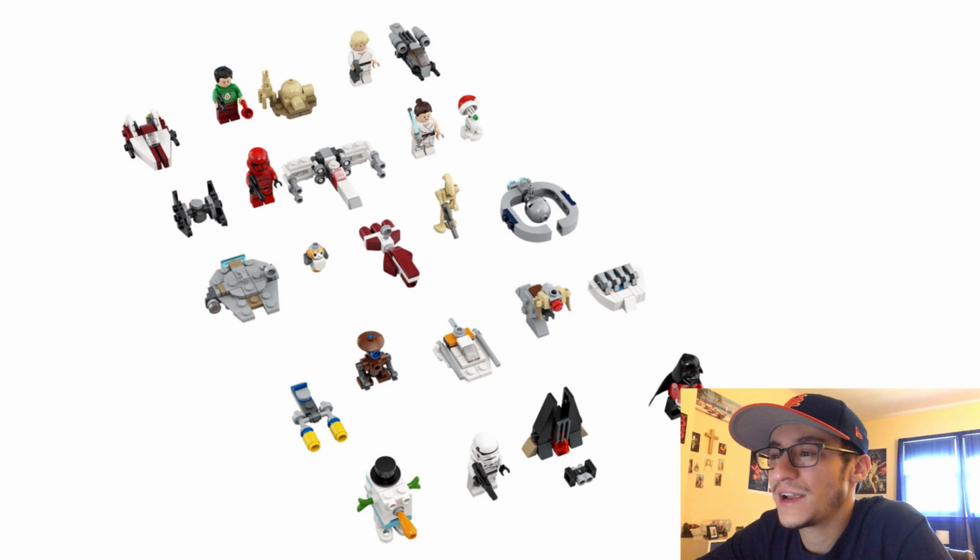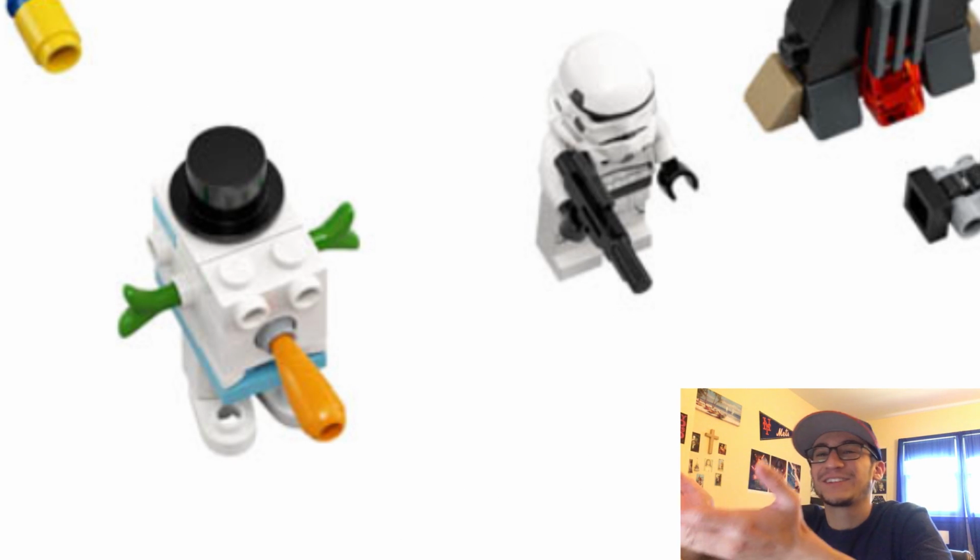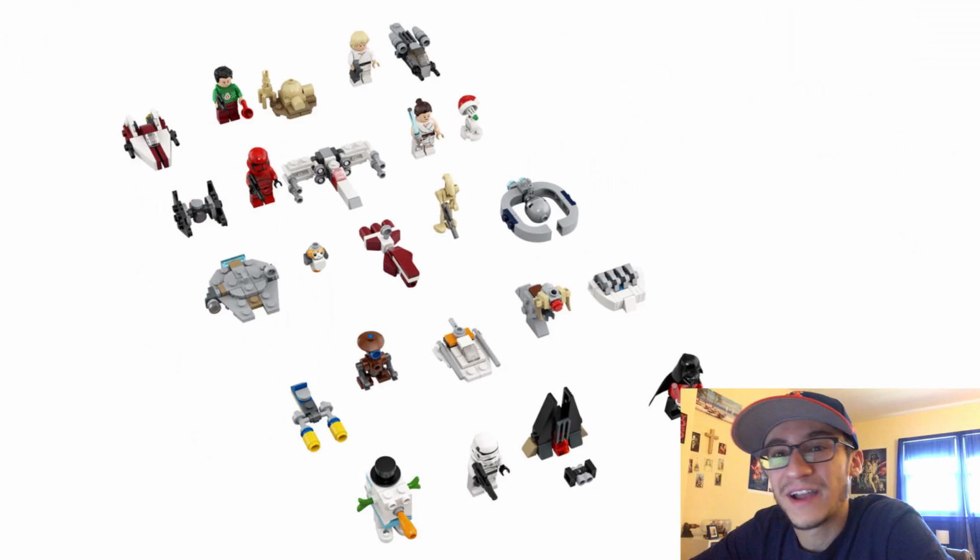And the mini builds, there's the Razor Crest, and there's a Republic frigate, and a Separatist cruiser. There's a Falcon in there, and Darth Vader's castle. There's just so many cool little builds in this thing. A Christmas Gonk droid, a Gonk droid snowman. This is a great Advent Calendar, and I'm probably going to buy it.